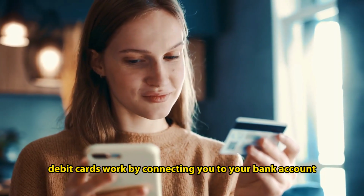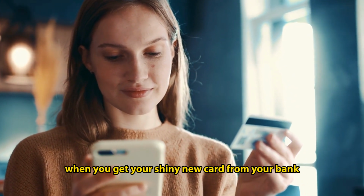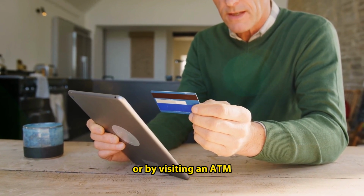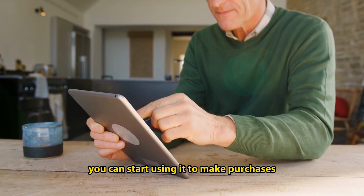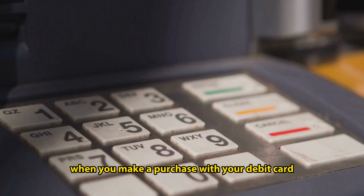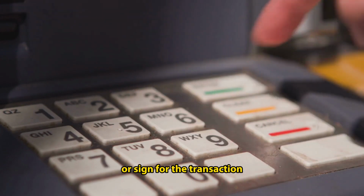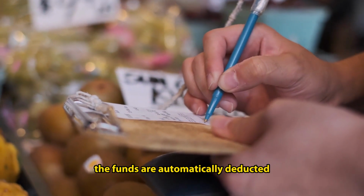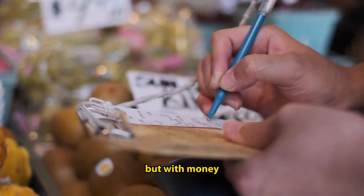Debit cards work by connecting you to your bank account. When you get your shiny new card from your bank, you'll need to activate it by phone or by visiting an ATM. Once you've activated your card, you can start using it to make purchases or withdraw cash. When you make a purchase with your debit card, you'll need to enter a PIN number or sign for the transaction. Once you've completed the transaction, the funds are automatically deducted from your bank account. It's like magic, but with money.